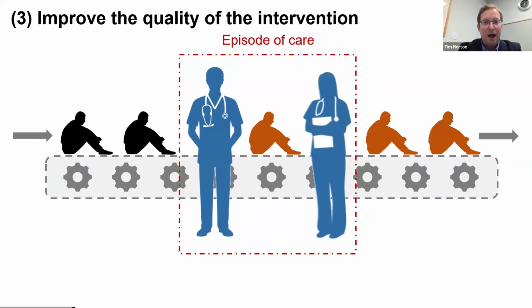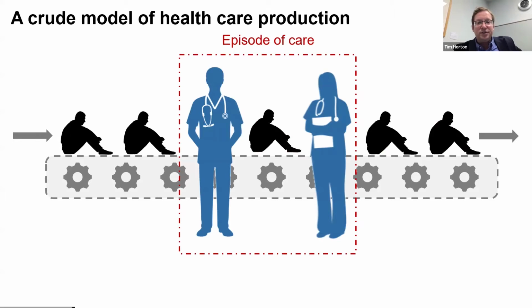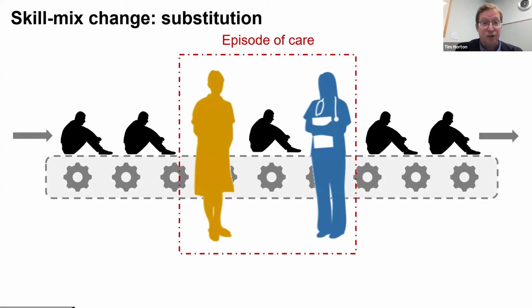Next slide, please. So now I want to think about some of the different approaches we can take to doing that in practice. And the first is skill mix change. Next slide, please. So almost 2/3 of the NHS's operational budget is spent on staff. So it's obviously clear that improving how people are deployed holds significant potential for increasing productivity.